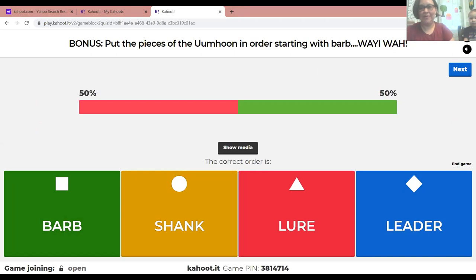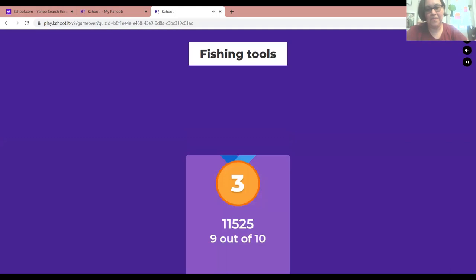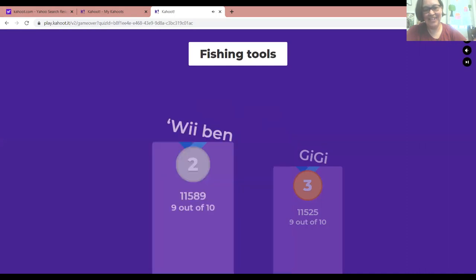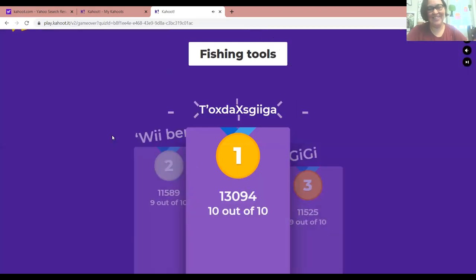Here comes the podium. Gigi got the bronze. Wee Ben got the silver. Toga Shkika got the gold. And our runners up are Shugop and Emily M7.